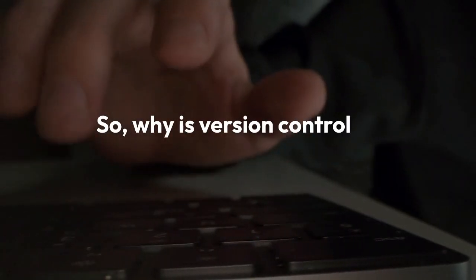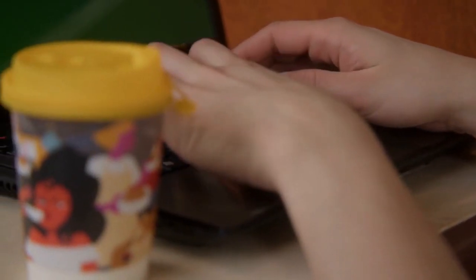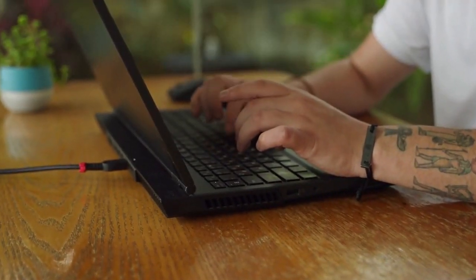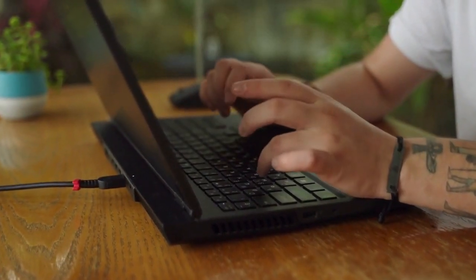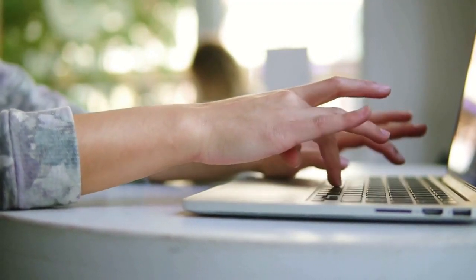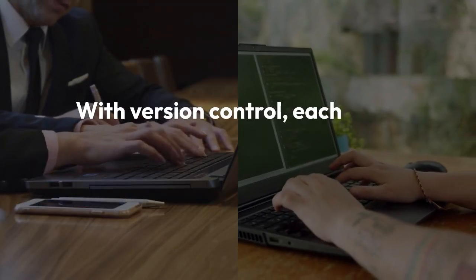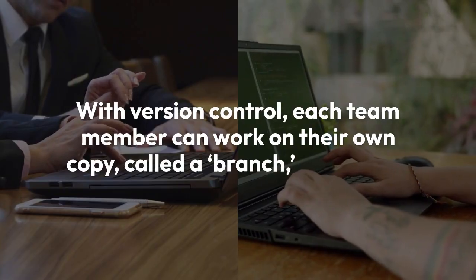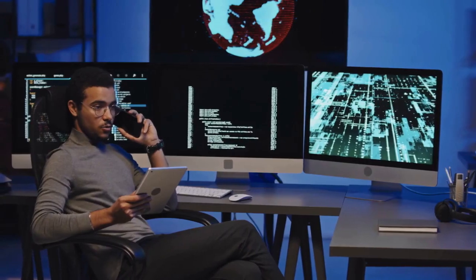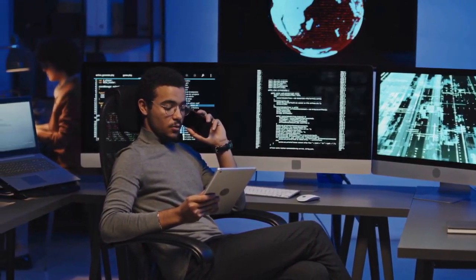So why is version control so crucial, especially for teams? Well, let's say you're working on a project with a group of people. Without version control, every time someone makes changes, they might accidentally overwrite someone else's work, or you might end up working on different versions of the same file without even knowing it. With version control, each team member can work on their own copy, called a branch, and merge their changes together seamlessly. This prevents conflicts and helps to maintain a smooth workflow across multiple contributors.